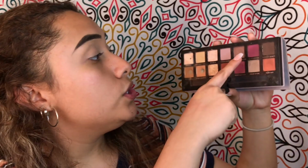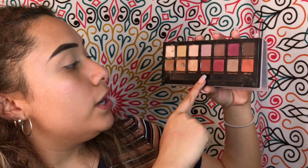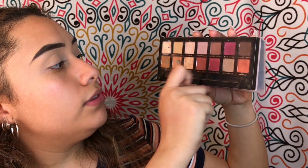Getting up to get the palette made me realize that the background isn't centered, making me look like I'm not centered. For this eye look, I want to keep it very purpley, so I'm going to incorporate red ochre, Venetian red, love letter, and maybe cypress umber. Cypress, I've never known how to pronounce it.